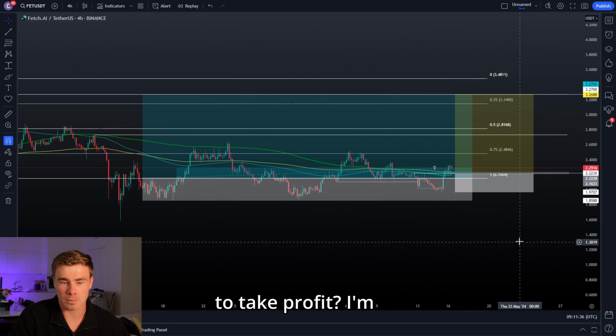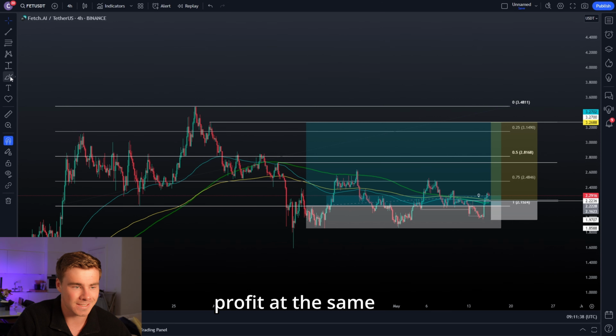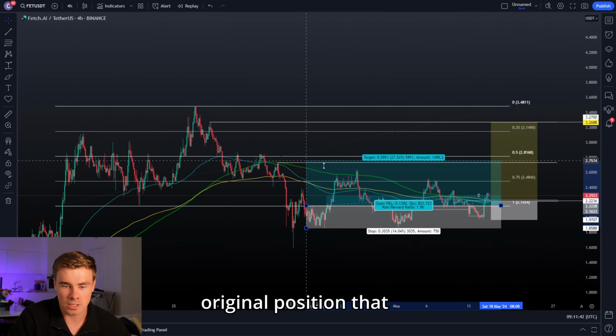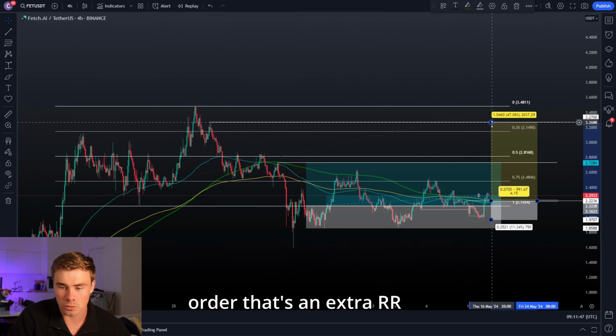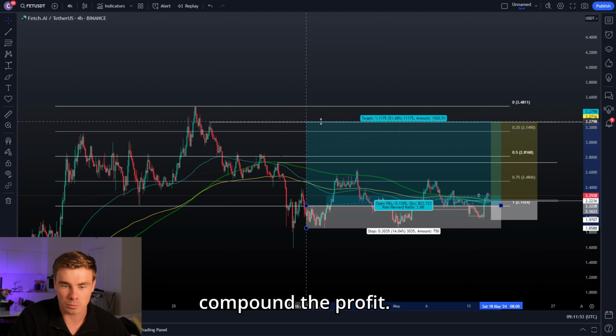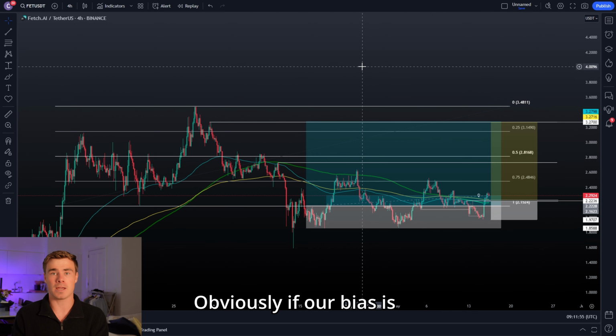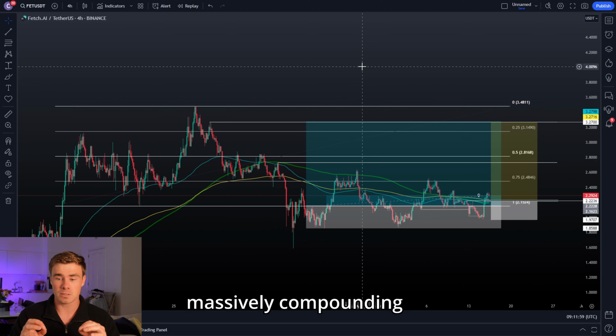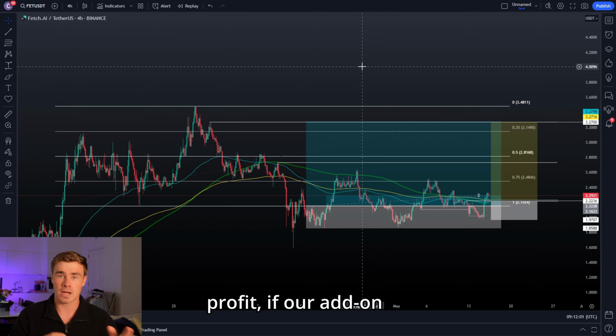Now where am I looking to take profit? I'm still looking to take profit at the same levels guys. First a profit target over here. Now from the original position, that is already an RR of 1.87, but with the add-on order, that's an extra RR of 2.04, and that's how we massively can potentially compound the profits. Obviously if our bias is correct, and obviously if our execution is correct as well, but potentially massively compounding profits if our add-on gets hit.